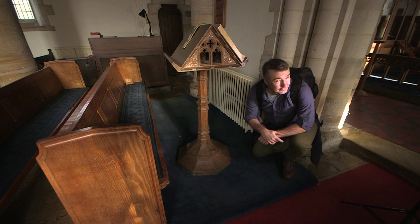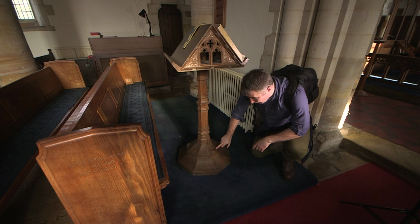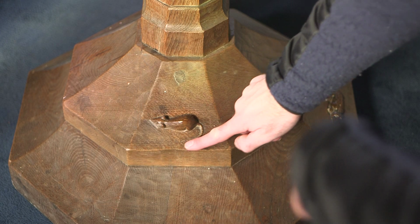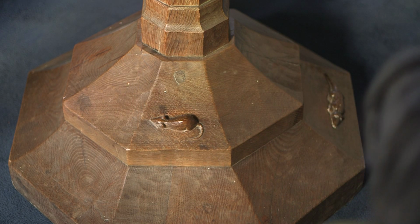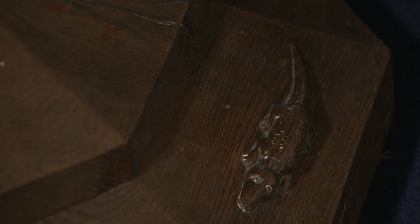So at this end of the chancel we've got a fold stool, beautifully carved, and you can see it does actually have Robert Thompson's own mouse carving at the bottom here. However, if you look around the bottom of the base, there's also a crocodile here. That's because this piece was worked upon by Robert Thompson and one of his apprentices, and so they adopted the not so subtle crocodile as their signature.